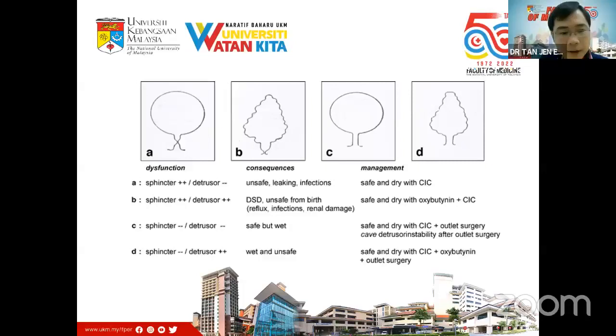The third type will be detrusor and sphincter underactivity. In this condition, it will be quite safe, but the leakage will continue to happen. So you will still need a CIC, but if the leakage is too severe, you might need outlet surgery to be done. And the fourth type is detrusor overactivity and sphincter underactivity. This condition is also classified as unsafe, and because it's frequently wet, it gives rise to a higher risk of urinary tract infections. For this type of condition, you may need a CIC with your anticholinergic, and in severe cases, you may need some outlet surgery to be done.